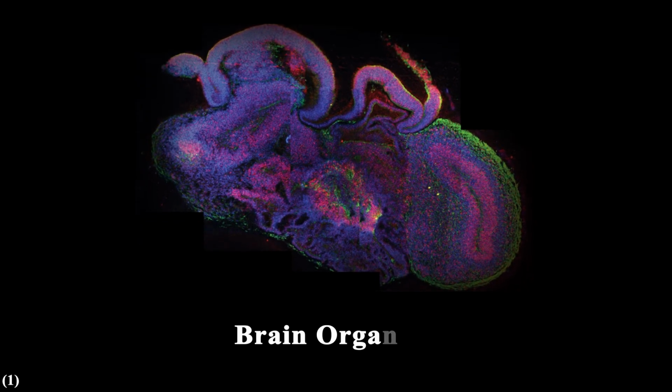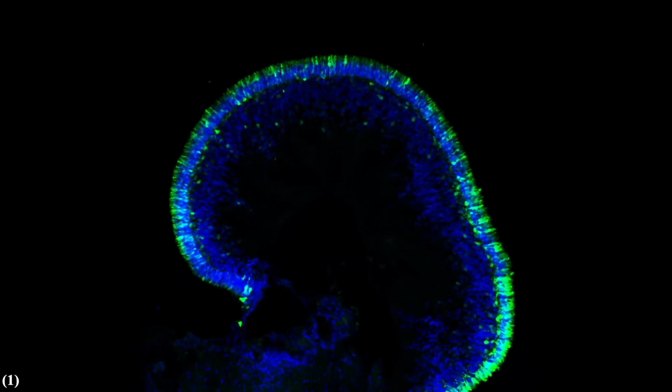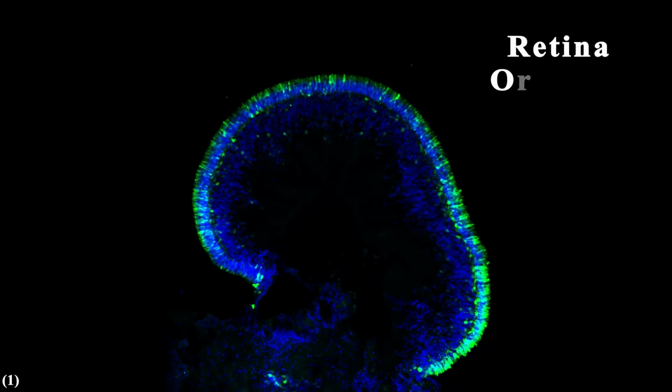Organoids are the closest structures to our organs that we can make in the lab. You can imagine them as miniaturized and simplified versions of our organs, if you will. But they're not fully functional yet, which means we can't transplant them to the patients, and we have a long way to make a complete organ in the lab.